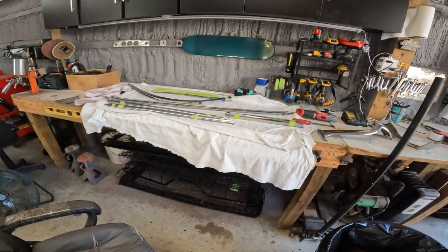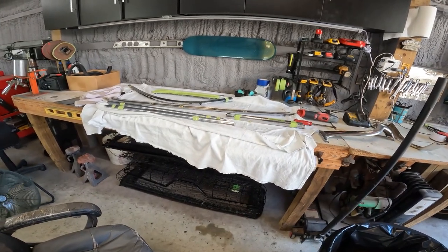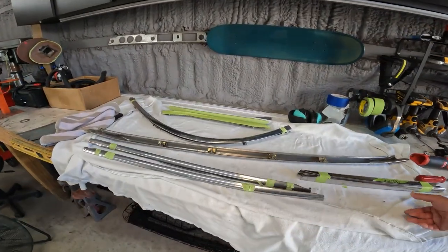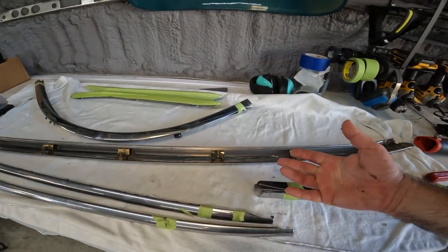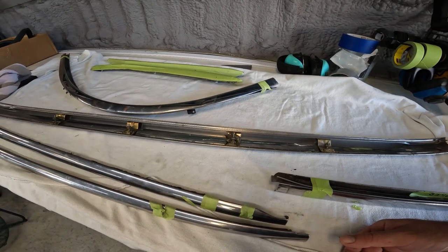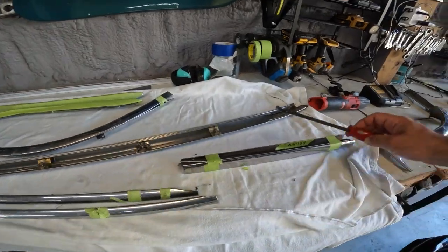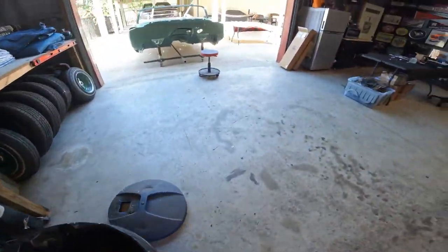So what I'm going to be doing over the next week or so is getting these cleaned up. I'm going to wash them down today and see what all we got. It had a bunch of that goopy, peanut butter looking stuff that never dries. I just scraped it out using a basic scraper. It's best to wear gloves because that stuff is really sticky.